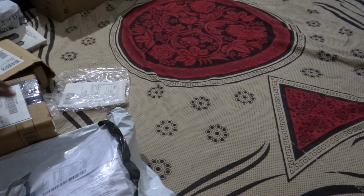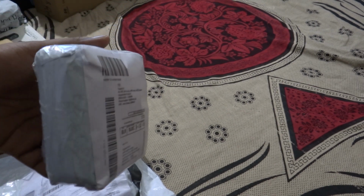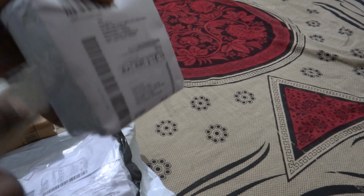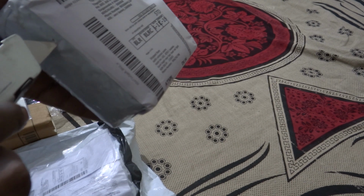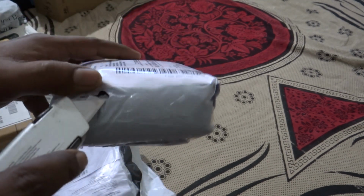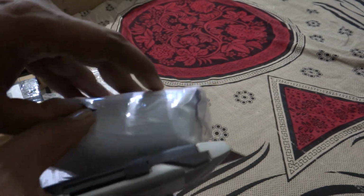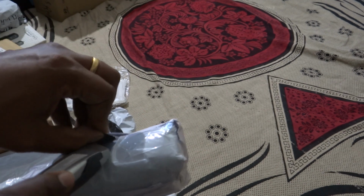I really liked it. And the next thing that I'm going to unwrap instead of unbox is this one over here. So let me see what is inside here. The description box has all the links for the items that I'm showing here if you really are interested to buy.